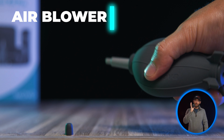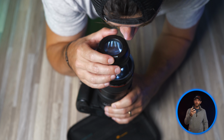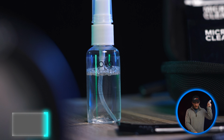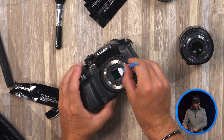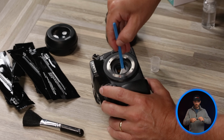mainly because for your sensor, especially if you're rocking full frame, you're going to want to get dust out of there. This one comes with a magnifier and a light so I can really get in there. I can see where the dust marks are. It also comes with some spray, which is nice, and then it comes with swabs, and that way I can really get the nitty gritty out of my camera lenses or even the sensor itself. And then it has a little brush.